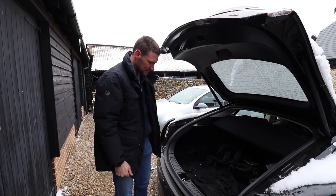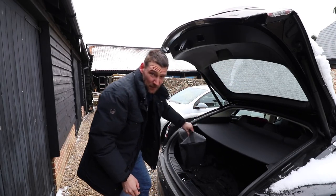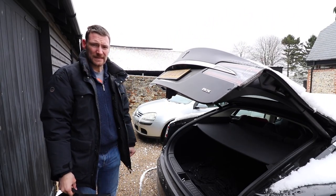Okay, I can't feel my hands. I'm gonna go inside. Thank you very much, Oscar and Hamish, for these bags. Such a good idea. Can't wait to give them a proper go.